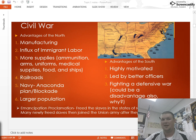So that meant that if they needed more muskets or more rifles, they could make those. If they needed more train cars, they could make them. If they needed more supplies, they were much easier to be produced in mass in the North than in the South. Number 3, they had more supplies, because they had the manufacturing, meant they had more guns, they had more ammunition, they had more uniforms, which doesn't sound like a big deal, but it made organization a much easier thing for the North than the South. You had medical supplies in the North and the South was unable to obtain because the North could manufacture them.